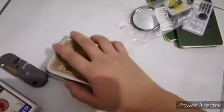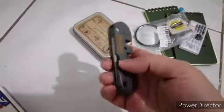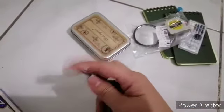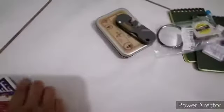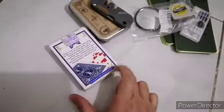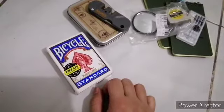There's a Leatherman squirt there also. And since I have a blade, I have sharpener. And this is the one with the rod, because I have a serrated blade. And lastly is a bicycle card. You can use this to have fun.